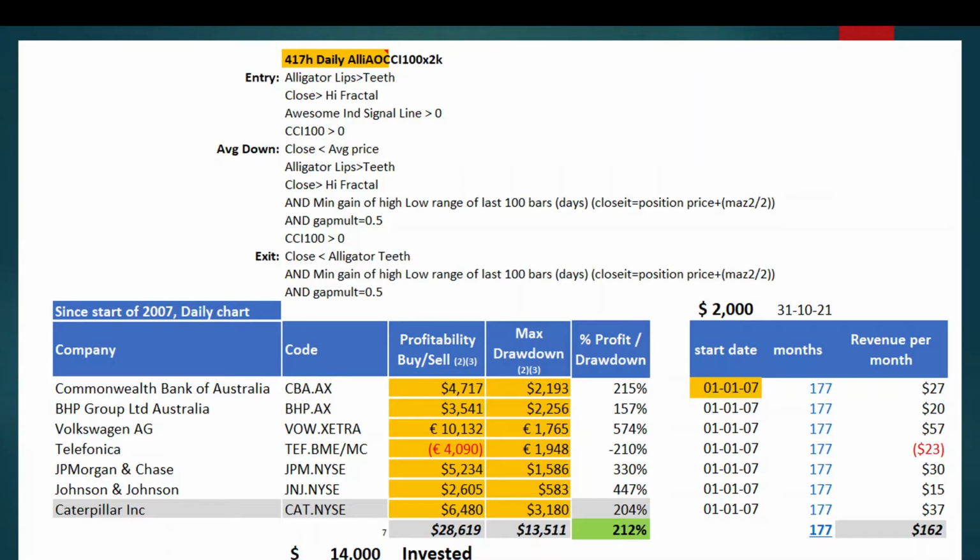But again, this is the summary in terms of our performance of this portfolio since the start, on a daily chart since 2007. The top here shows the entry and exit criteria on our strategy and the average down approach. Please review the video made a couple of episodes ago for an in-depth summary. In essence, we're using the Alligator approach: the Alligator lips greater than the teeth, the close being greater than the high fractal, the awesome indicator greater than 0 and a CCI 100 greater than 0 as the entry. The exit is the close less than the alligator teeth, and we also want to maintain a minimum gain of the last 100 bars of the high-low range multiplied by 0.5. For the average down approach, when the close is less than the average price, and we've dropped that range of the last 100 bars, we're going to use the entry technique as the entry for the average down approach as well.